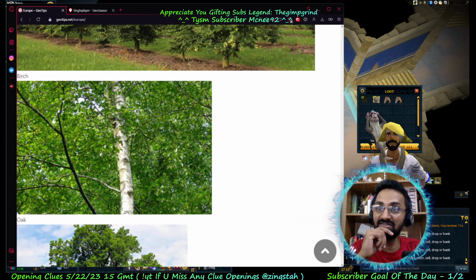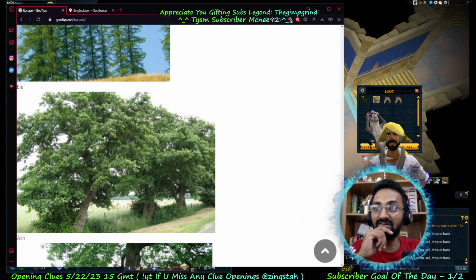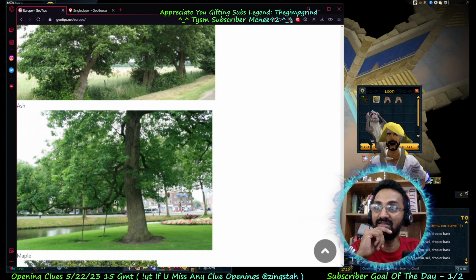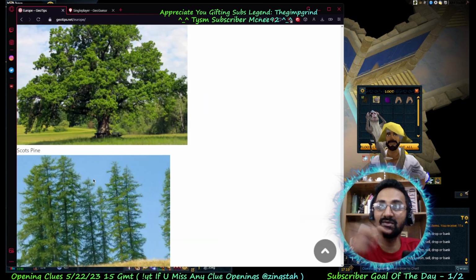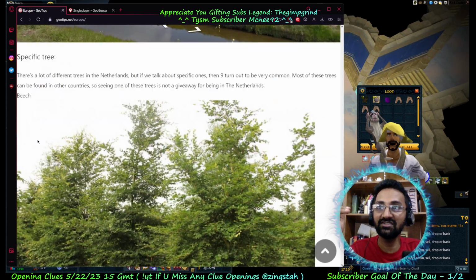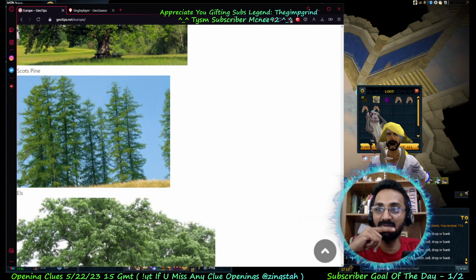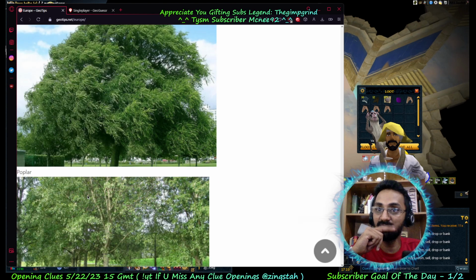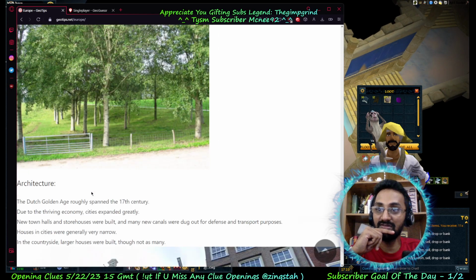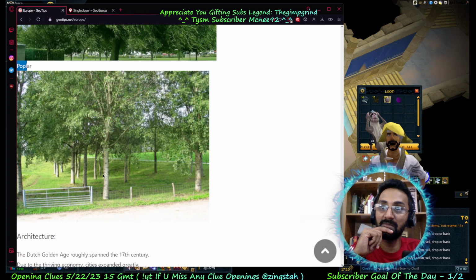A birch tree, an oak tree, Scots pine, elves, ash tree, a maple tree. Wait, is the one underneath it the name of the tree? No, it's above it. This is beech, this is birch, this is oak, Scots pine, elves, ash, maple, elm, poplar. Okay.